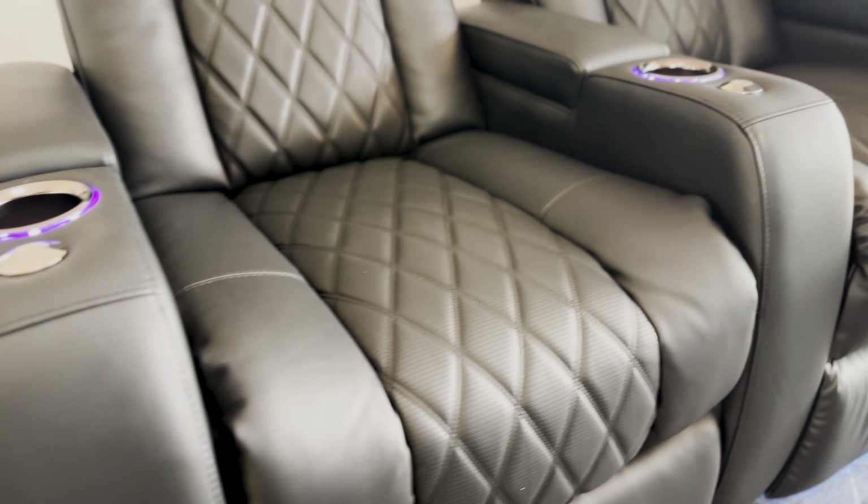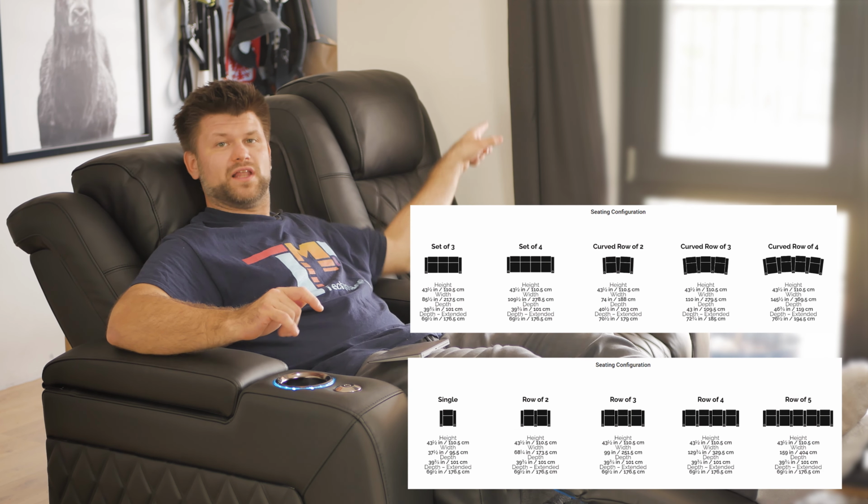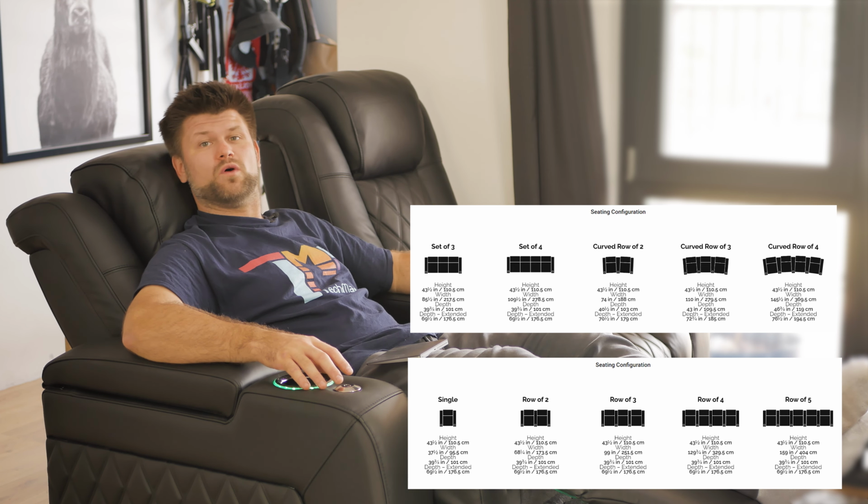One thing to add, this obviously comes in multiple sizes in the sense that you can keep adding to the left over here, my left or your right, and you can add as many as you want depending on your theater setup. Now, let's talk about the leather.